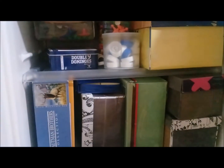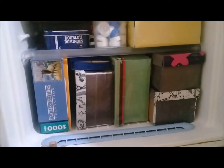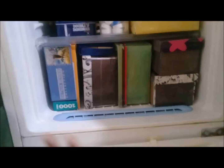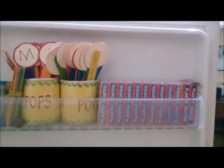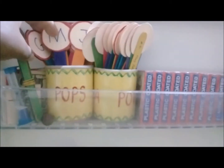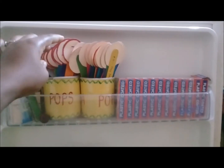Here is a pack of puzzles. It's 1,000 pieces. So I keep it in here because I don't want them to be touching that and getting the pieces lost. 1,000 pieces. I don't want not one to be lost. All right, and then in these little door holders, we have our alpha pops. We store them right there.